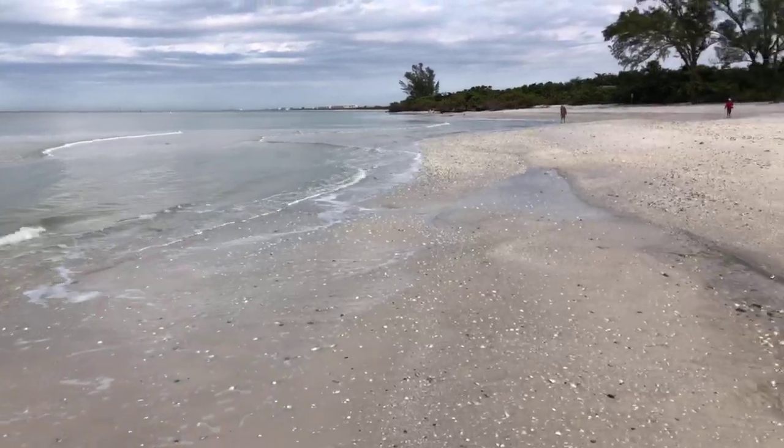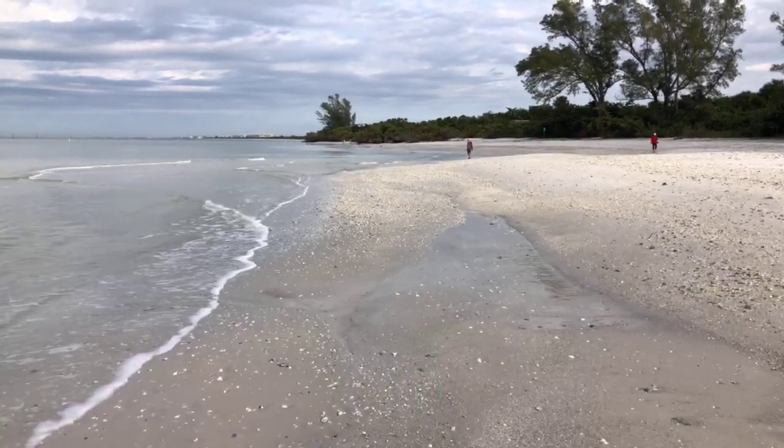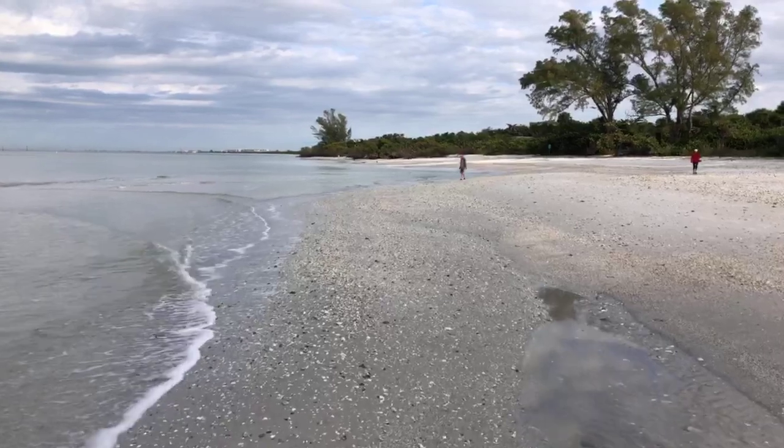There's our friend Bill, Shark Tooth Bill up here. Wonder if he found any sand dollars or anything. It looks like a slow morning for him up here.